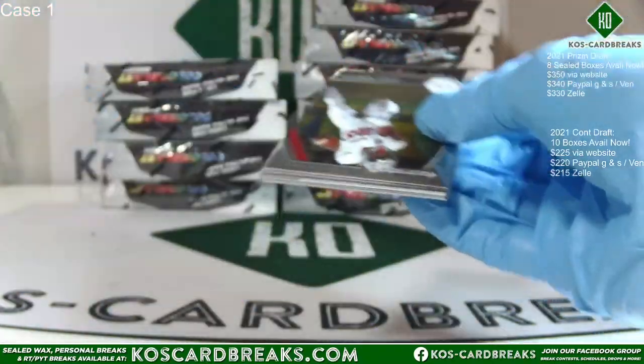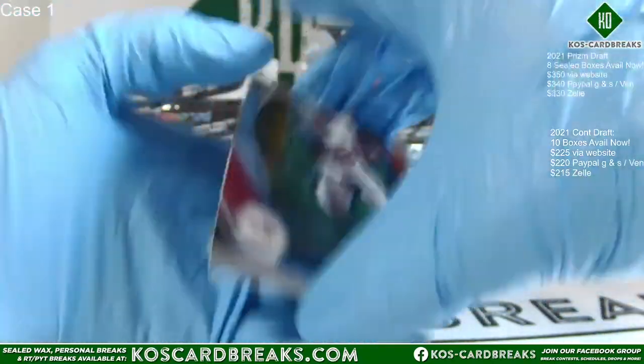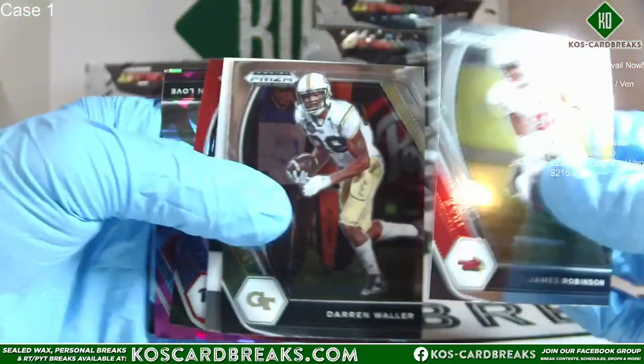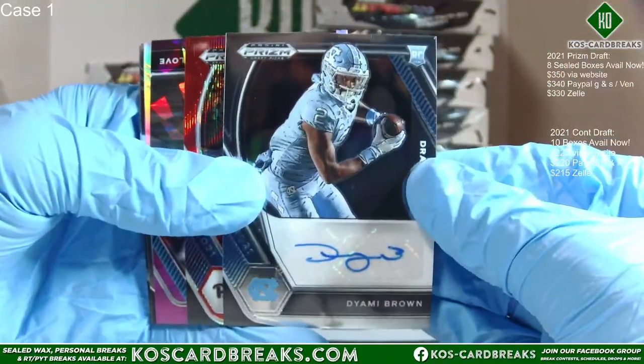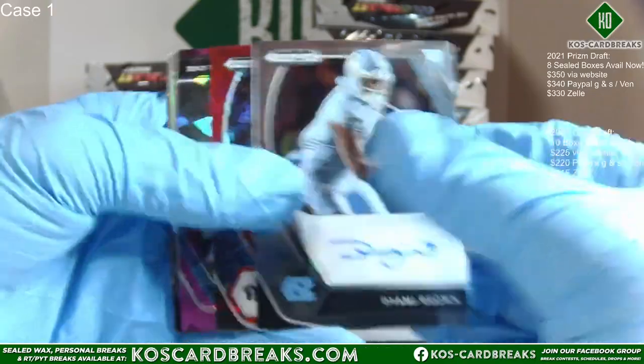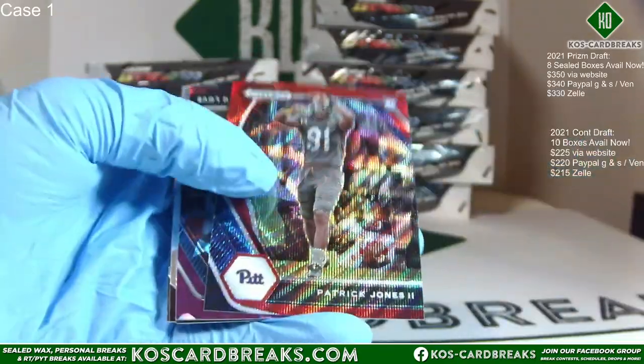Yeah, the orange, I forget what they're called. Pulsar, I think, are out of 49. We'll get some of those, I'm sure. Diami Brown, second auto for him. There's your base auto. Those are very cool. The mojos are cool. The golds, obviously.